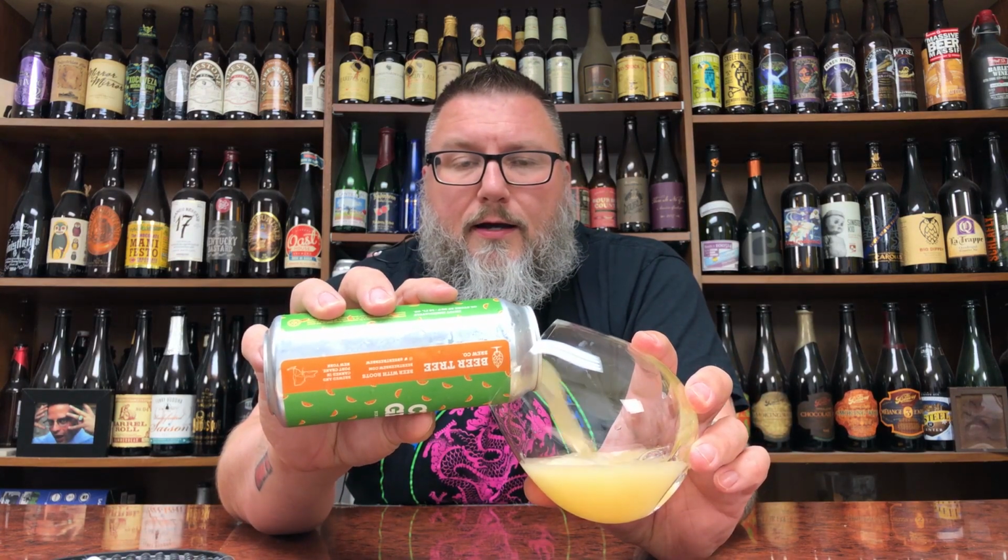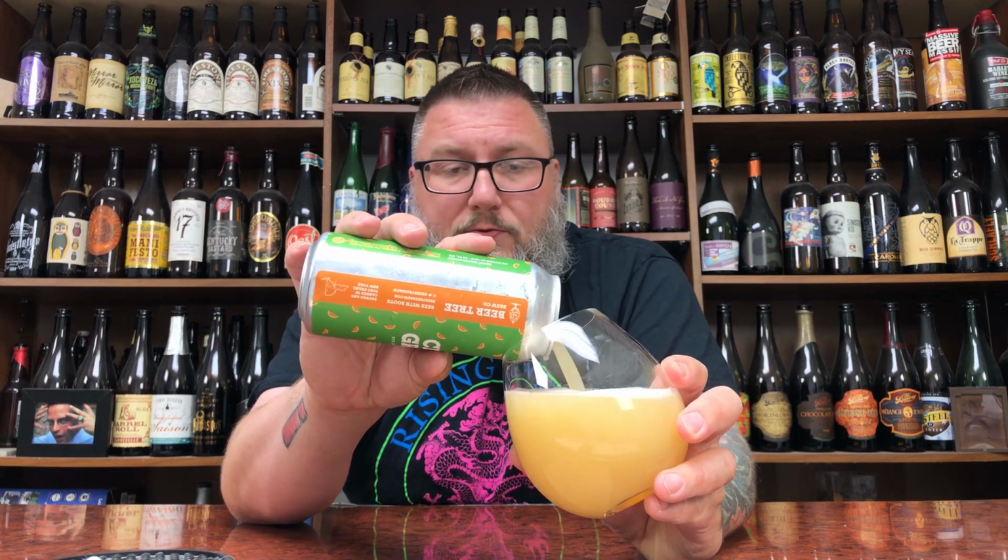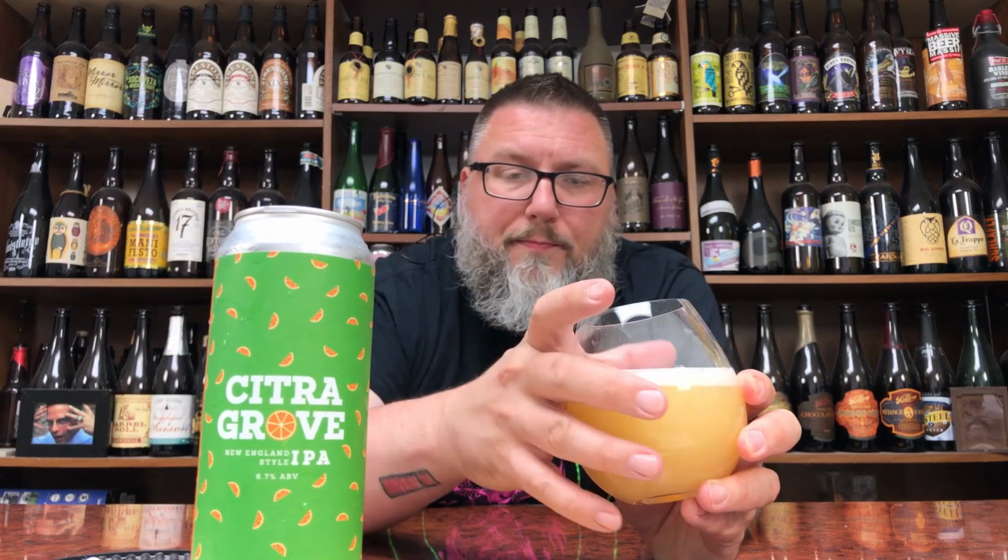Beer Tree, Port Crane, New York, which is a couple minutes north of Binghamton. I've been there a couple times before I moved. You've heard this story because I'm probably going to post all these reviews at the same time. Before I moved, I would get up there every now and then. It's kind of hard to get up there, so it's kind of cool to still be able to get it.